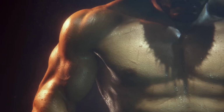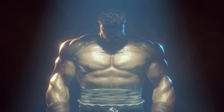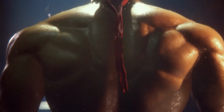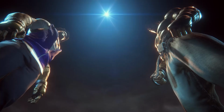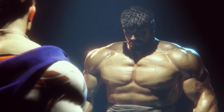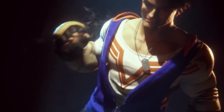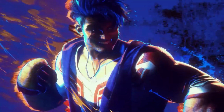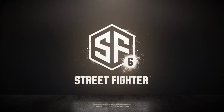So first off, the most obvious one: they're showing off what Street Fighter looks like in the RE Engine, and to be honest with you, it looks great. There's no two ways about it. Next, they're also showing off Luke's progression as a character, although it's brief, from Street Fighter 5 to Street Fighter 6. I think his design in Street Fighter 6 is way cooler, just by a milestone. If we put them side by side, I'm going with Luke in Street Fighter 6. I'm not even gonna lie to you.